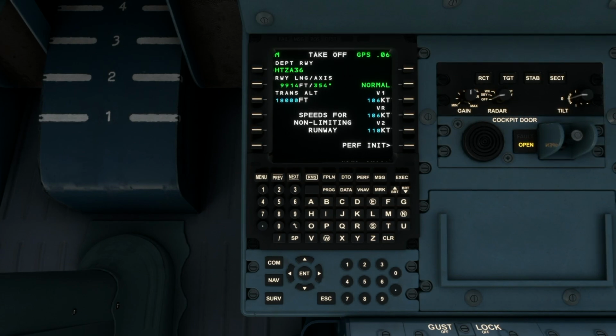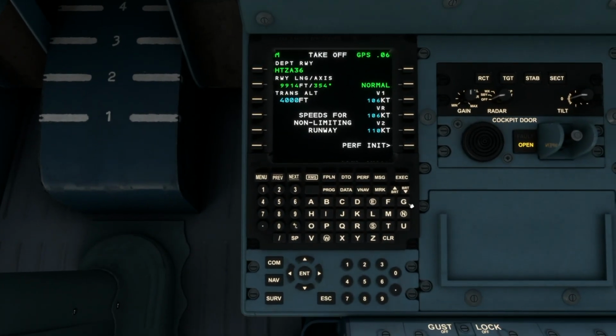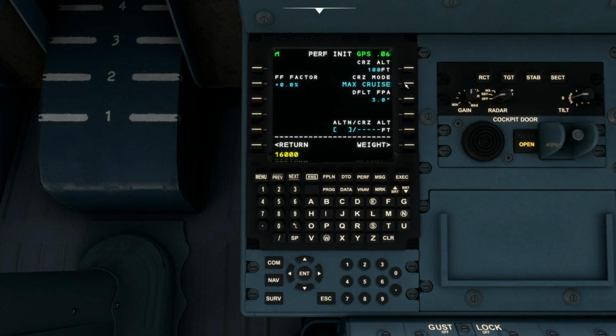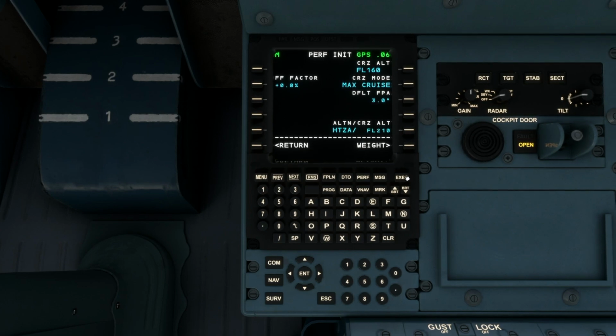Transition altitude. So that's going to come very quickly. Those V speeds are set. Let's come here and just double check. 6610. 6610. Nice. Okay, we're definitely not cruising at 100 feet. I don't know why it doesn't pull this correctly. We're cruising at 16,000. Alternate, we're coming back here. We have to at 21,000. But I need to put this back in first. ZA. And we're coming back at 21,000. Cool.